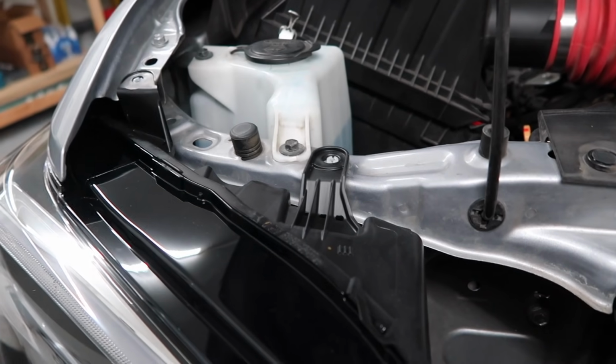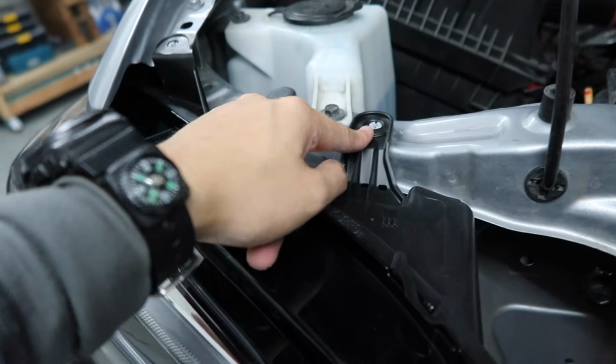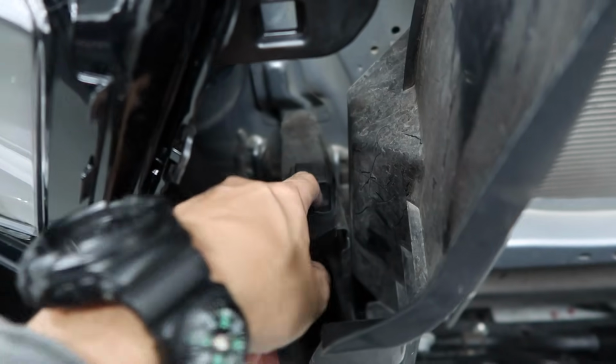So we're just doing things in reverse order, but you basically want to make sure that this is on the subassembly, this is on the fender, you have this hole on the fender lined up, and the headlight is kind of underneath this tab right here.